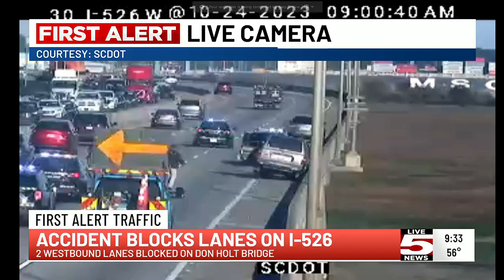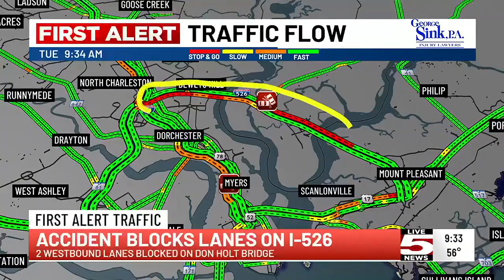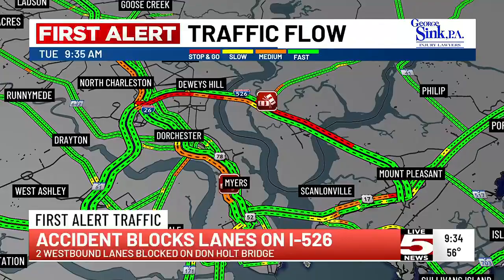Now, this is impacting traffic on both sides of the bridge. Let me show you on our traffic map what it looks like, and you can see a lot of red on that map, especially right now in that corridor of 526 going from Mount Pleasant. Let me try to circle it here for you, that corridor from right there on both sides of 526 being impacted. Now that accident is once again on the westbound side, so that's if you're going from Mount Pleasant, Daniel Island toward North Charleston, but due to traffic slowing down as they approach that accident, we are also seeing some slowdowns on 526 on that eastbound side.